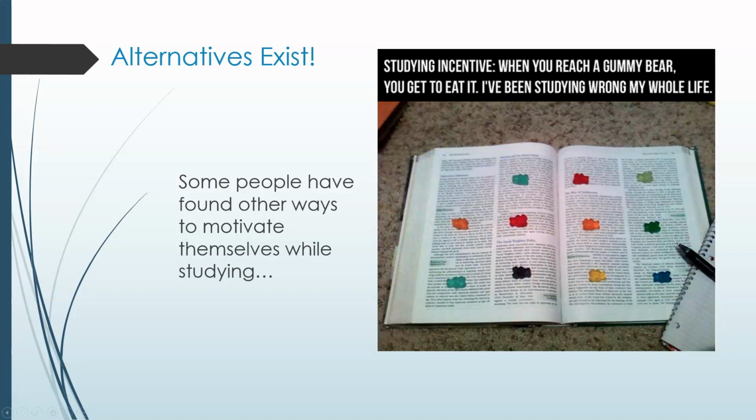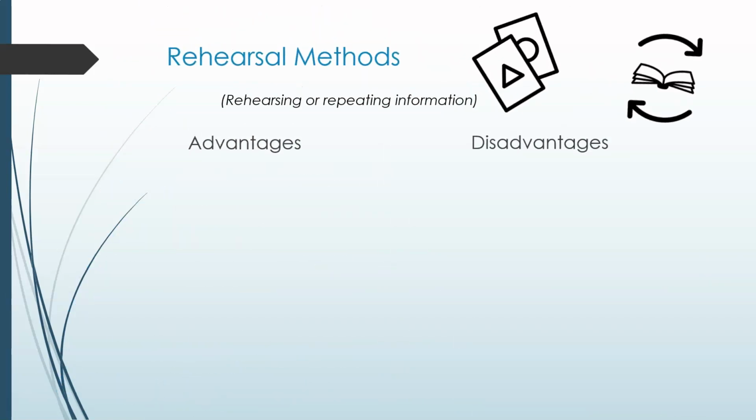While we will talk a bit at the end about various ways of setting up your study time better, right now we're going to focus on three main types of studying: rehearsal methods, elaboration methods, and organization methods. Rehearsal methods consist of rehearsing or repeating whatever it is you want to remember. It does have several advantages. It's simple, easy, has a light cognitive load, which means you don't have to work at thinking, and it's an effective way to study the basics.